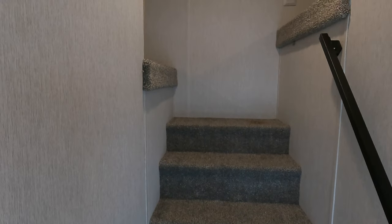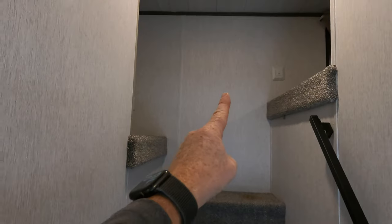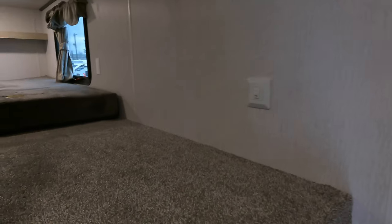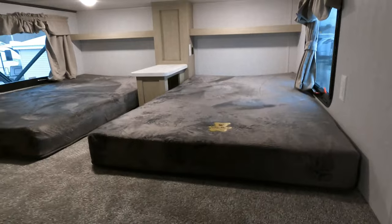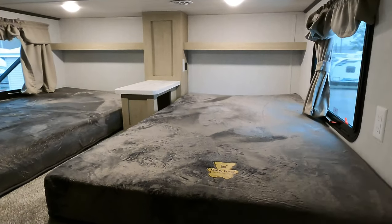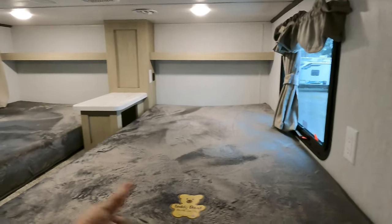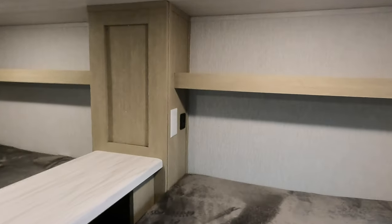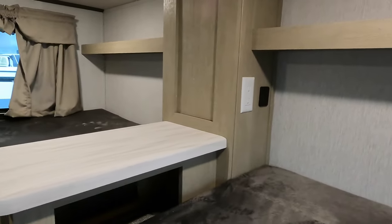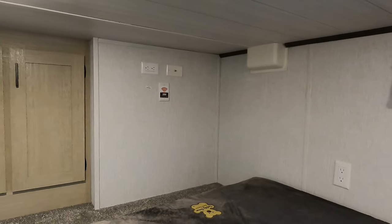But coming up, you got two different loft areas. This one on the left is 36 inches. This one on the right is 26 inches. Let's start over here on the left. So coming up again, both of your mats are 74 by 42. So that's right at what, 6'2". Plenty of width. Nice little reading shelf plus USB port and 110 outlets. TV connections are at the foot of the bed here.